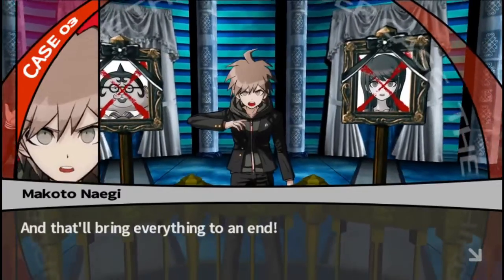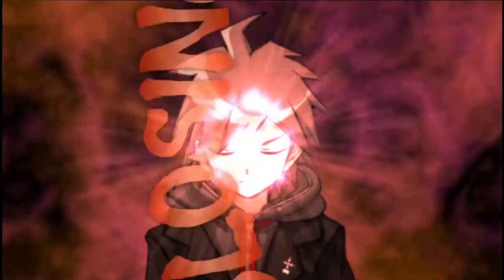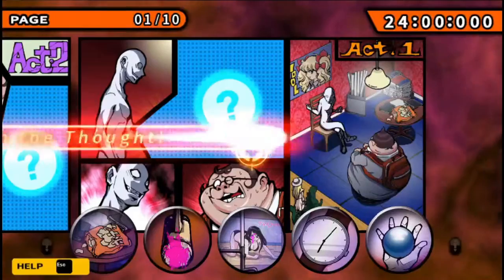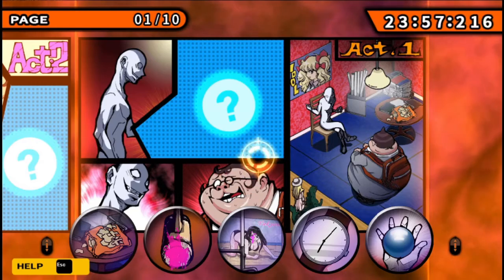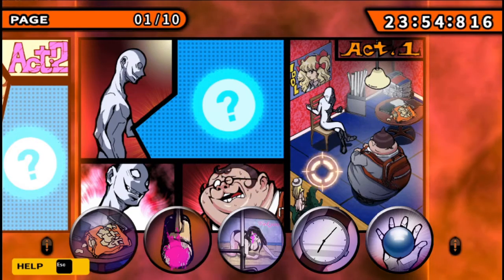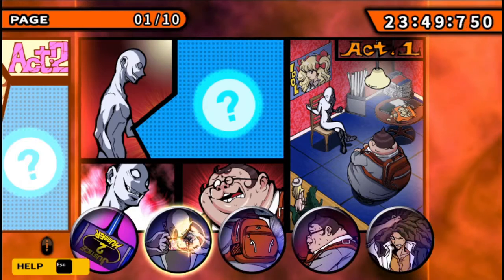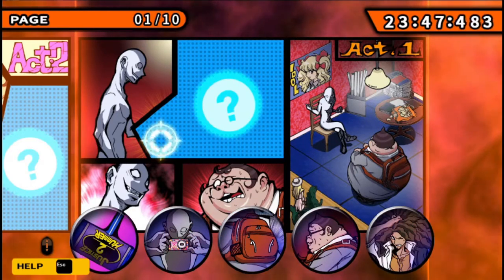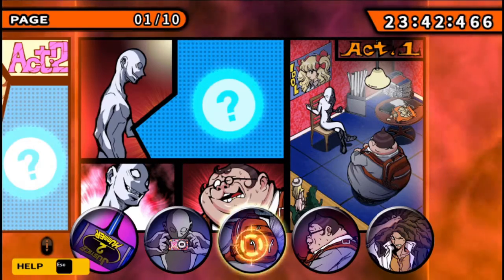We've got about half an hour, so we can get through the rest of the trial. Here we go. This should be easy. Oh my goodness, there's stuff from the first two cases in here. At least we know not to put in the things that are from the first two cases. Alright, so that would be Celeste meeting with Hifumi.